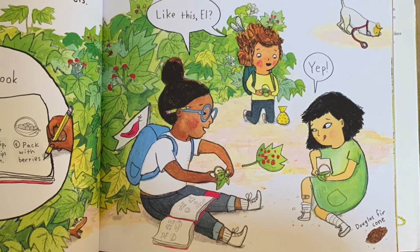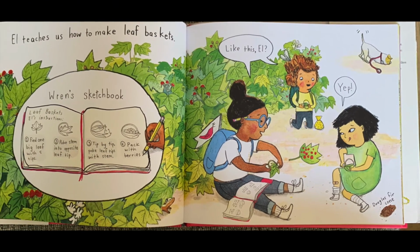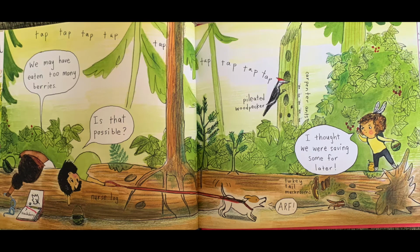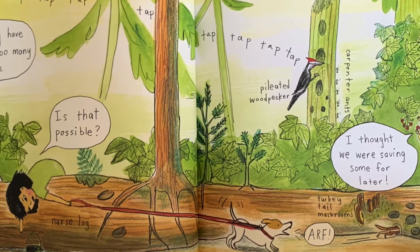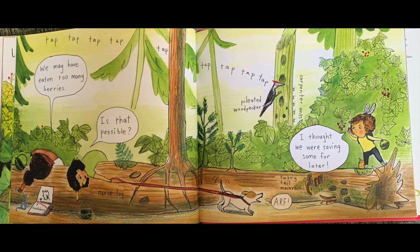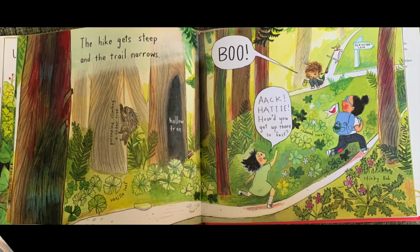Like this, Elle? Yep. In the corner of the page next to Elle, there's a Douglas fir cone. We may have eaten too many berries. Is that possible? I thought we were saving some for later. The label in Wren's sketchbook says thimbleberry, and the other labels say nurse log, pileated woodpecker, carpenter ants, and turkey tail mushrooms. The hike gets steep and the trail narrows.